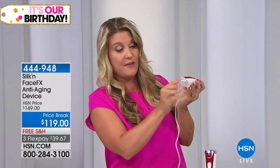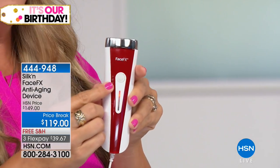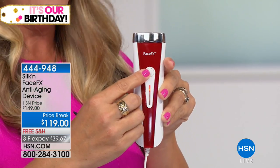So right here, simple, very simple and easy. You just plug it in the bottom. One button. I don't care if you're like me and you can barely work the DVD player. You have one button and you're not gonna goof this up, I promise. One button turns it on, you get a green light for go.